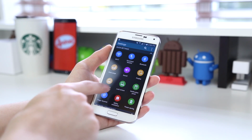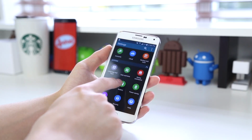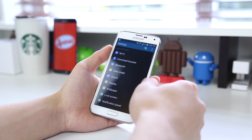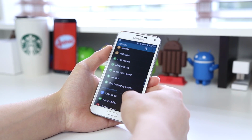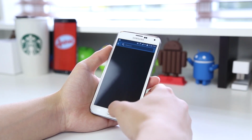So going into the settings, there's quite a bit of a different look here as well, and Samsung has gone with a kind of rounded icon layout, very colorful, and some may argue that it is kind of hard to find your way around, but putting it in list view, it makes everything pretty easy to find, and you also have the option to search for it on the top if you're looking for anything in particular. So I think visually they have done a good job at that.